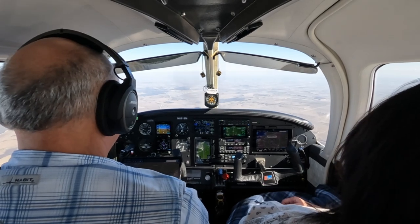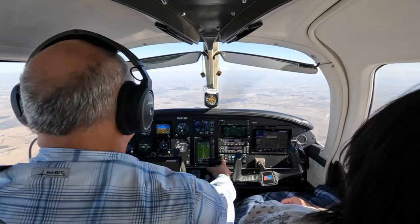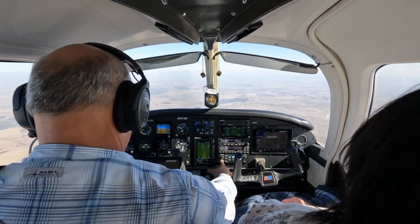Helicopter 5 Mike Foxtrot, radar contact 900 miles east of the Quad City Airport, proceed on course to Illini, advising you the landing area in sight. Helicopter 5 Mike Foxtrot, roger.